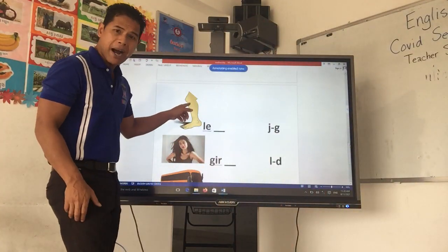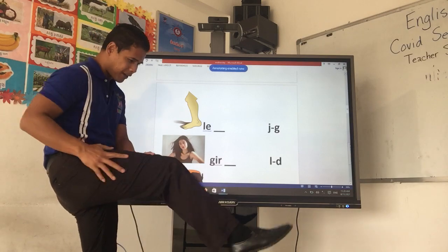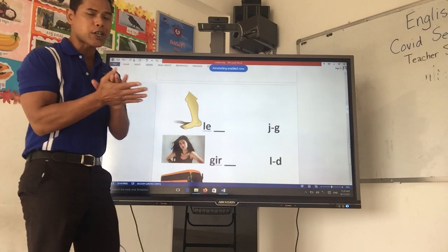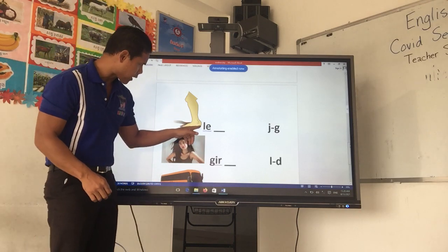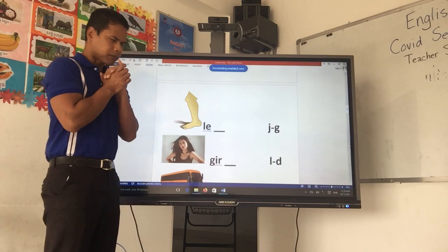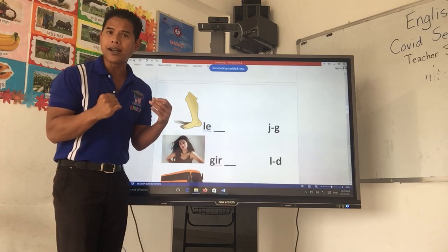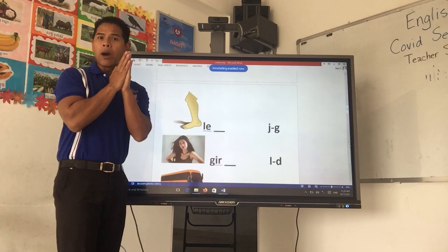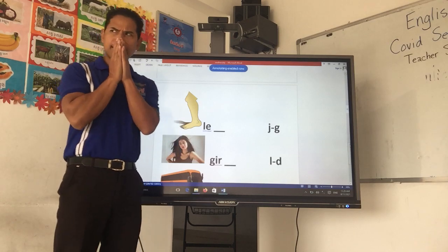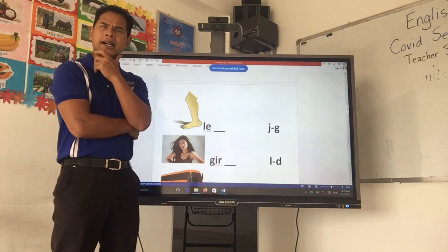It is a part of our body. It's right here. This one. It is the leg. Yes, leg. Leg starts with the letter L. La. Leg. So which letter? L-E what? Leg. Which letter makes the G sound? Is it the J or the letter G?